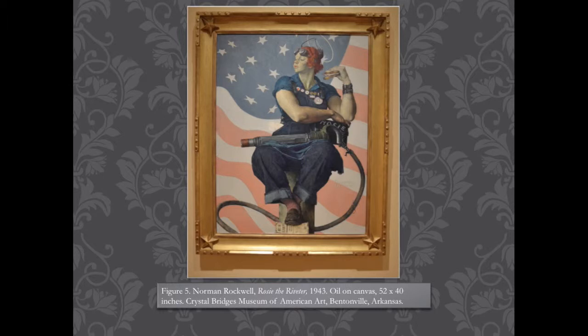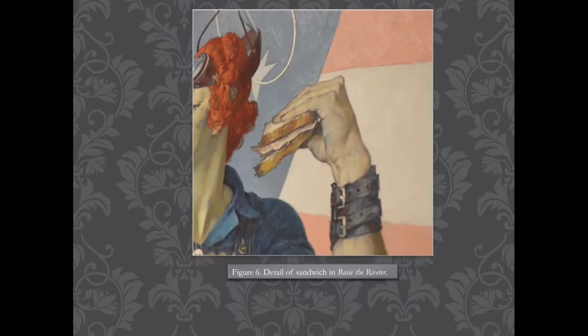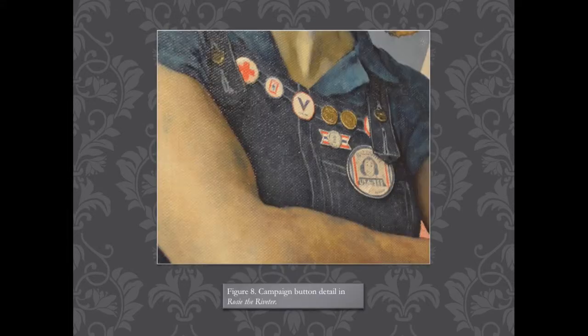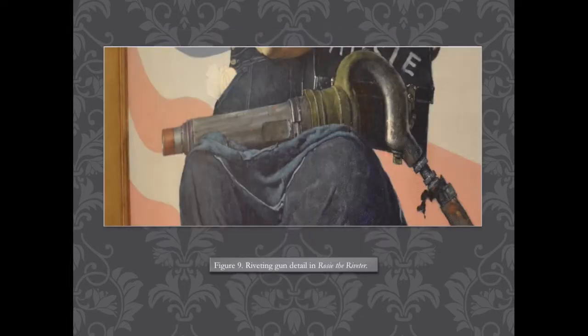Rosie the Riveter is an oil painting done on canvas and is 52 inches by 40 inches. The subject, a bulky woman who seems to be taking a lunch break at her job, takes up most of the vertical picture plane. She holds a sandwich in her left hand and a lunchbox with her name on the side in her right. She is wearing denim overalls with campaign buttons across her chest and holds a riveting gun in her lap.